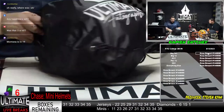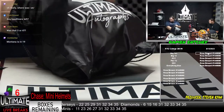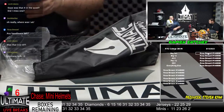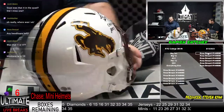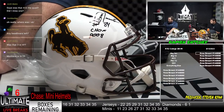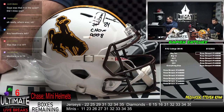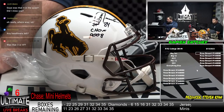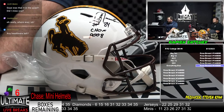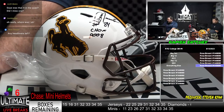Right, full-size helmet on the way for Rosa. Got a 3-time Super Bowl champion tight end for the Cowboys, a 5-time Pro Bowler and a college football Hall of Famer, Jay Novacek. Wyoming's finest, Jay Novacek, at least from back in the day, right? Nice looking lid. It's the everything else section. Like I said, 5-time Pro Bowler, 3-time Super Bowl champion, a college football Hall of Famer. Let's go, Rosa. Was this the 4th one in the quad? No, this is a double. What was the 4th guy in the quad? The 4th guy in the quad, Steven, was... after Barry.